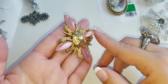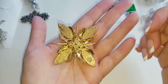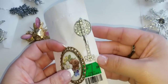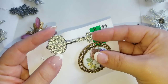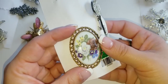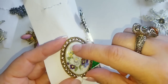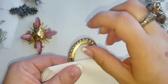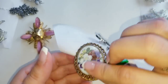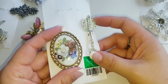Beautiful. Are those fleur de lis? Yeah, those are fleur de lis. Beautiful. And then if anybody wants, there's a key right here. Here's a key. And then here is a floral pin. This is like transfer wear. I'm trying to see if this is milk. This might be glass. It feels like milk glass. We could just do like $1.